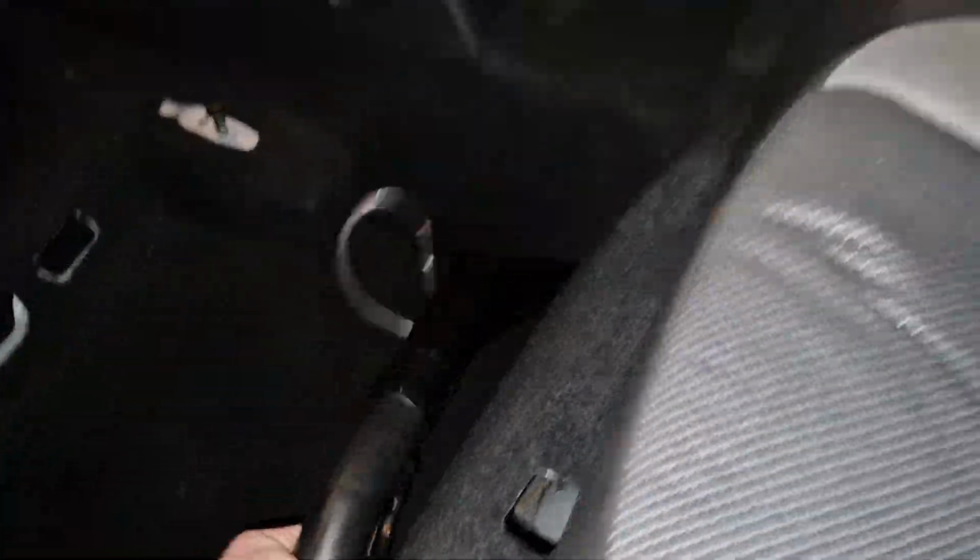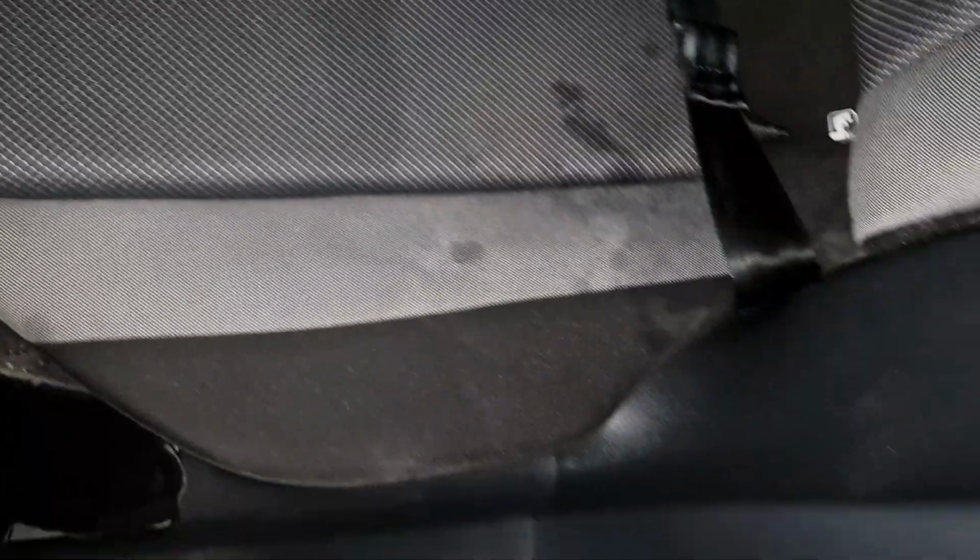Hoovered away this before I started this. So, goodness, that seatbelt with a bit of mould on it.